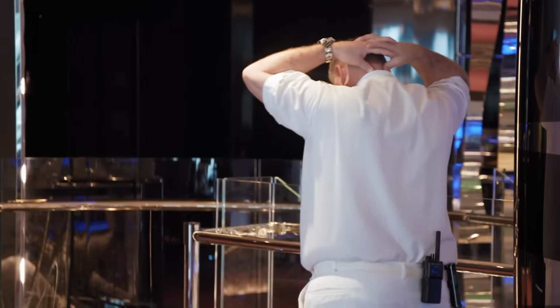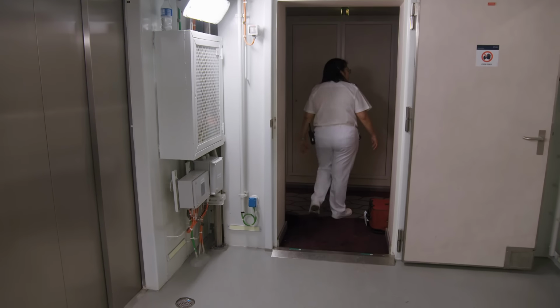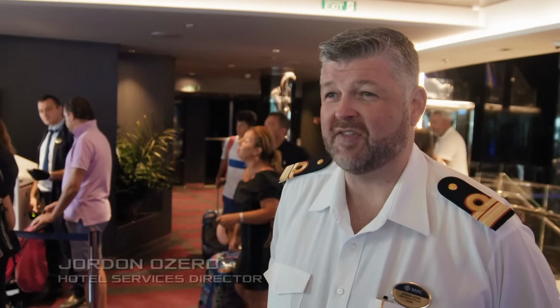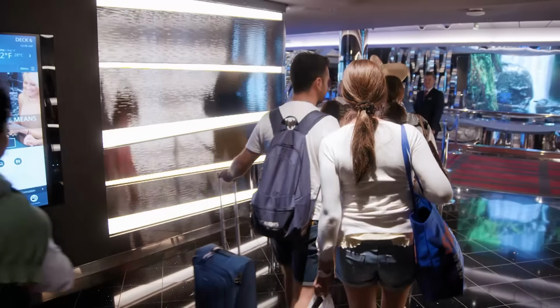This is probably the most nerve-wracking point of the day, when you're right between getting people off and getting people on. At this point, we start searching people, looking for them in the rooms, around the pool, the open bars. And just making sure we get down to zero people as quickly as possible.